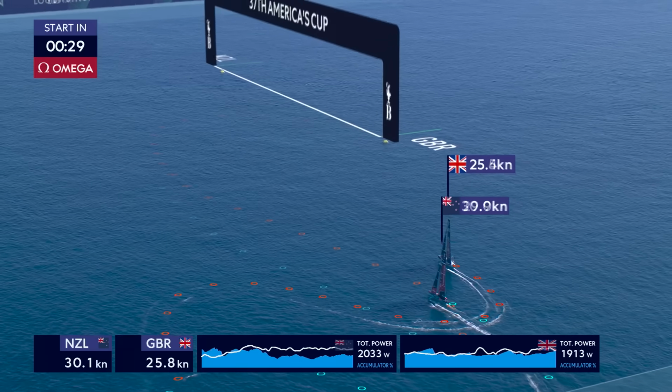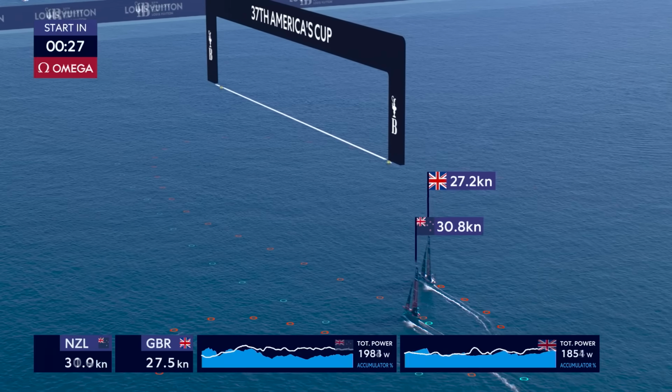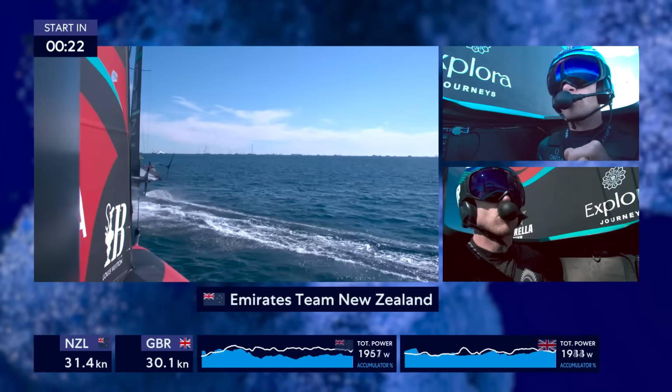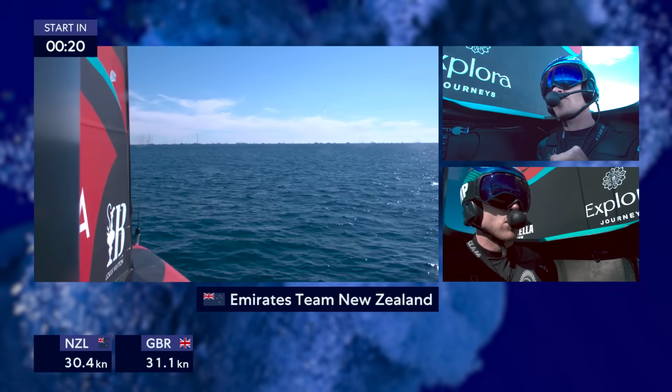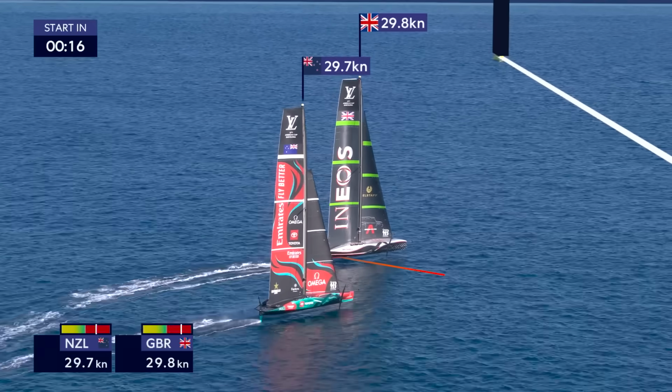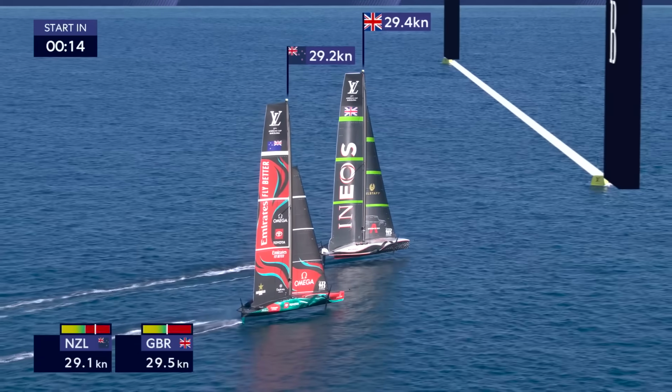Killing 11, killing 10. Really well controlled by the British this pre-start. Looking up hard. Massive chance in this light airs that the Kiwis get into trouble. British doing a really nice job. Killing 7. Freeze right is okay.